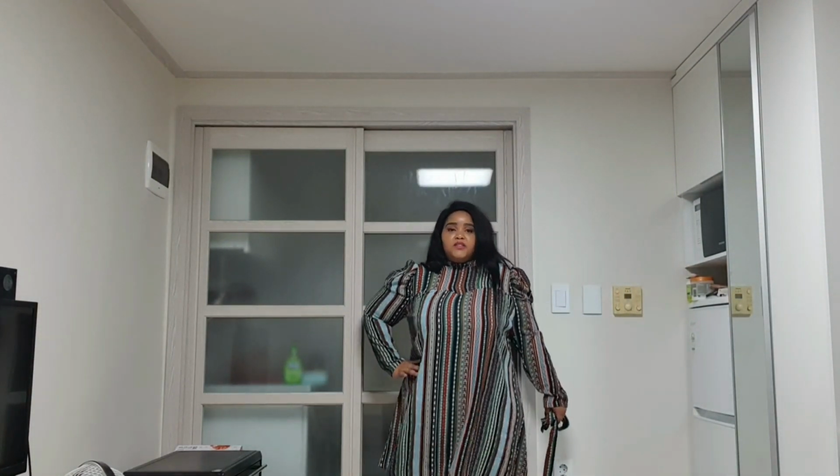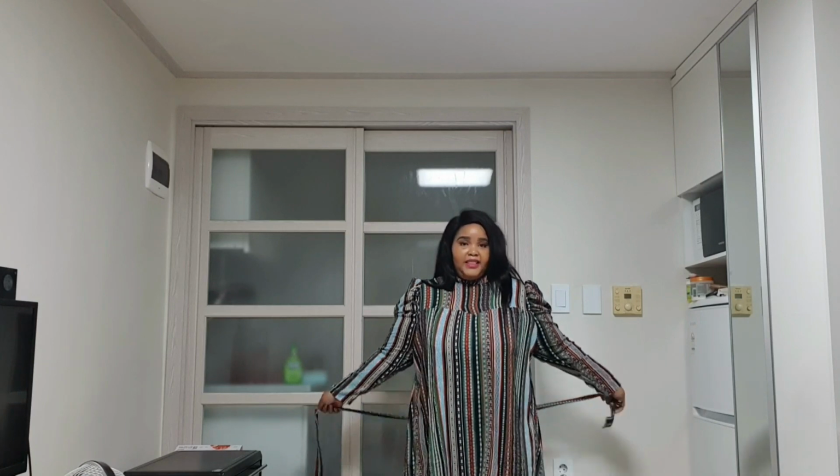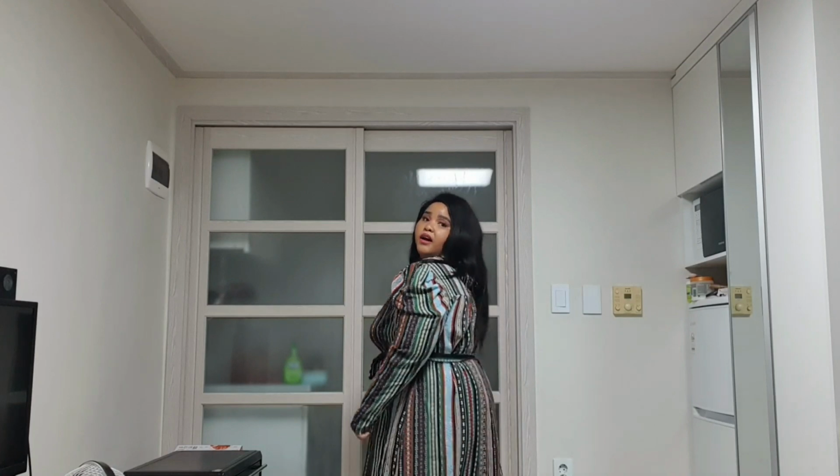Okay, so now on to dress number three. I really like this one because it's multicolored. This is another 3XL. Let me move back a bit. It's nice and long. It's cute. It's pretty. And it comes with a belt. So I can have it like this, or I can switch it up and make it look like this. Preferably, honestly, I like this style more because it gives my body shape. But honestly, this is pretty.